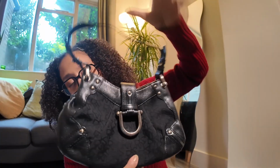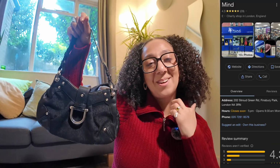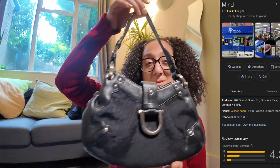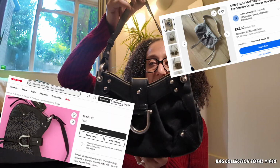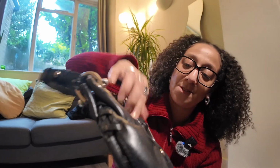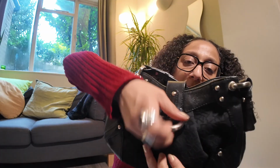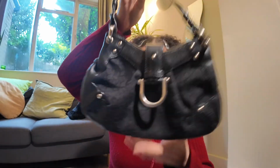DKNY handbag that I got from the charity shop. I got this one from Mind, and it was, wait, where was it? It was in North London, Finsbury Park. There we go, I remember now. It only cost me £10, and it is so cool. These on Depop go for quite a lot of money as well, so they're very on trend at the moment. I'm pleased with that one. It's really nice. I love all the silver hardware as well. As always, I'm a silver girly. Yeah, so that was really cool.